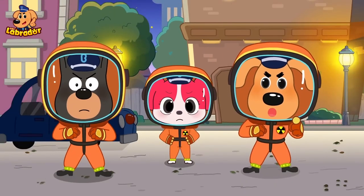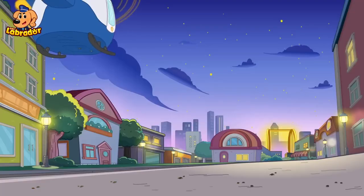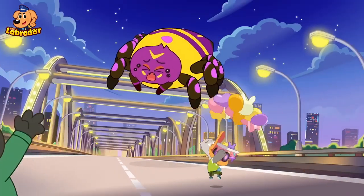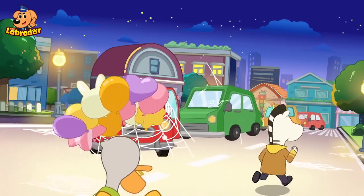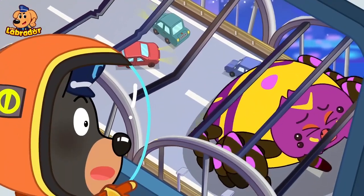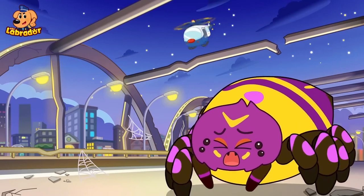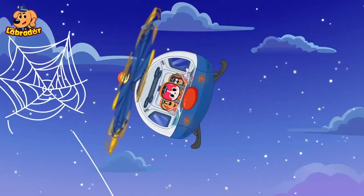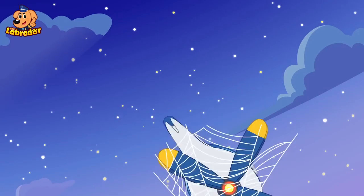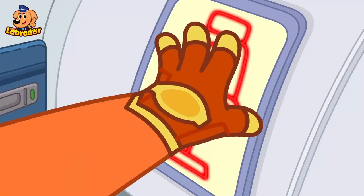We're ready to go! Let's go! It's a big spider! Run! Look, the spider got even bigger! Papillon, get close to it. Dobie, let's go get the chain. Got it! Oh no! We're stuck! Don't worry! We have bouncy seats! Hold on tight!